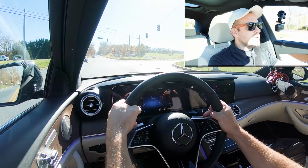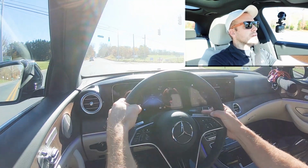Let's go ahead and find a straightaway. Let's put the E-Class here to the test. Let's see how quickly the paddle shifters are going to react, and let's see how quickly we can get the E350 here up to speed. All right, here we go. Manual shift mode. There it is.